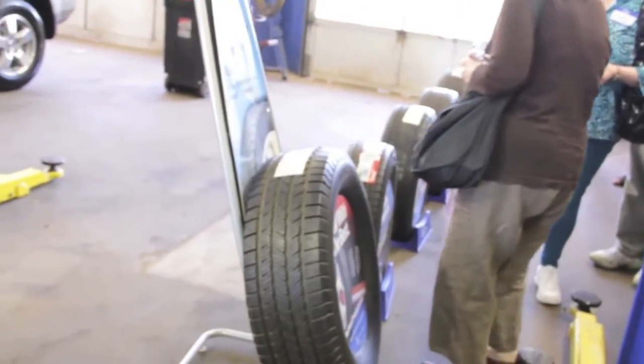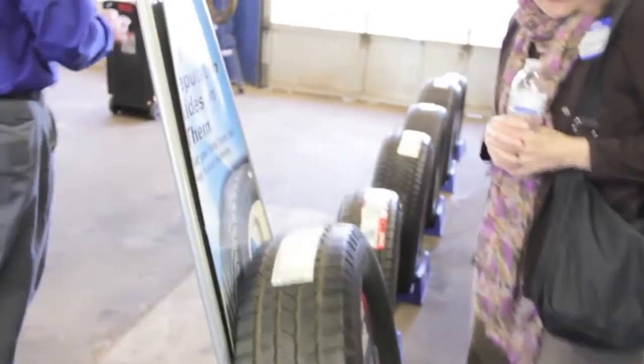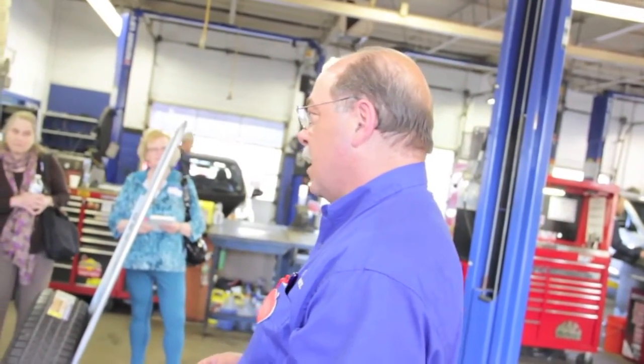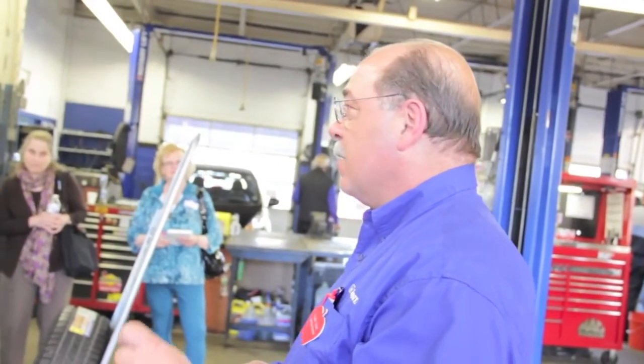So as you can see, we have a tire display here. Obviously you're not going to need tires for a while, but a tire for your Honda was manufactured specifically for your Honda. You cannot buy an exact factory replacement tire anywhere without a Honda dealer. Yes, you can go buy a Dunlop any place, but the tire is actually made to a different specification for a Honda. It's basically the same with any other manufacturer.